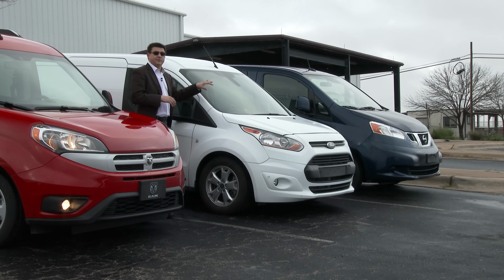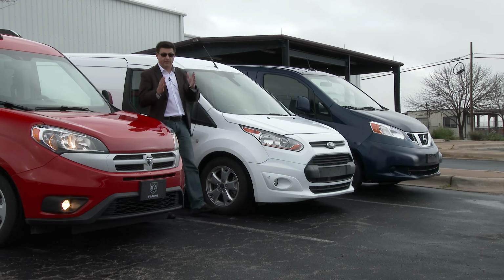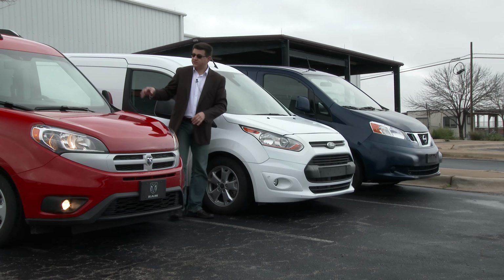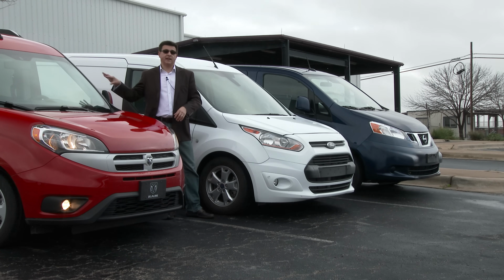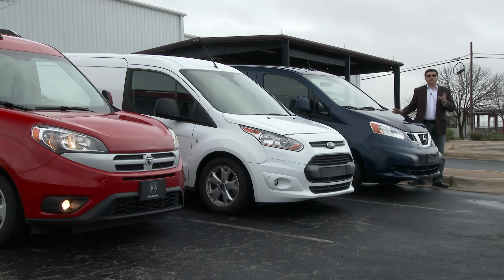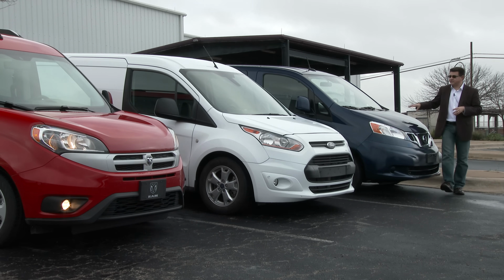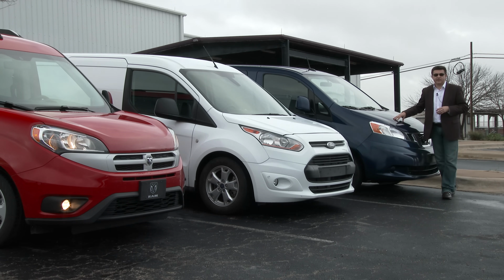Now the Transit Connect has optional 5 or 7 passenger seating, so if you're looking at this as a minivan alternative that's a little bit more compact on the outside, the Transit Connect is probably going to be the better option for you, unless you only need to seat 5, but you have the need for that extra luggage space. Nissan's NV over here in the blue is considerably less expensive at $20,200. However, it's also notably smaller than the ProMaster City.